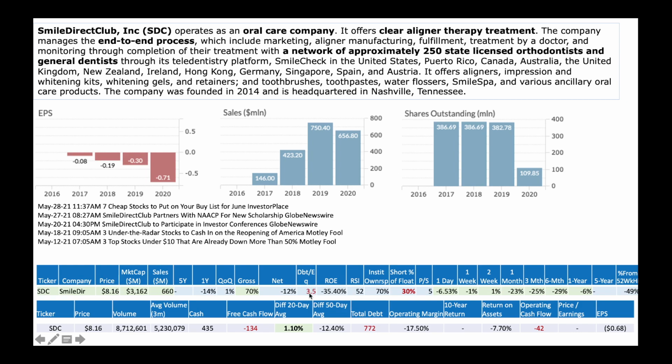As you can see here, they went above the 20-day moving average. That's always good. Still, they're below their 50-day moving average. I think they're slowly trying to improve at this point. Operating margin negative, ROA is also negative. Operating cash flow is negative. So I think the company is trying to slowly gain some traction here.